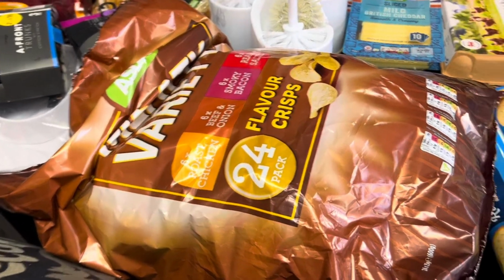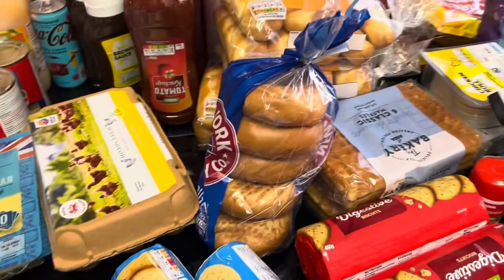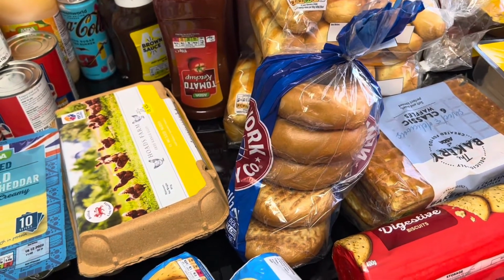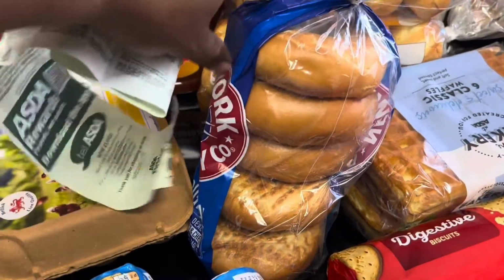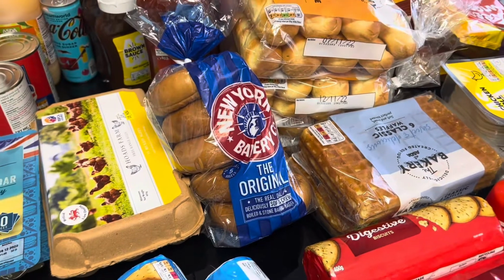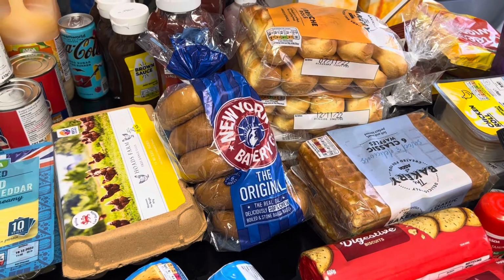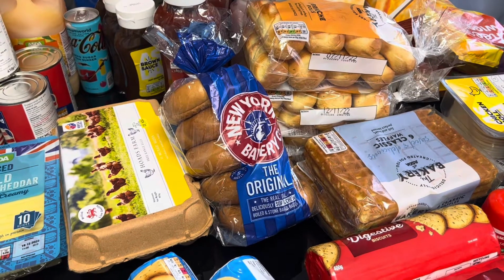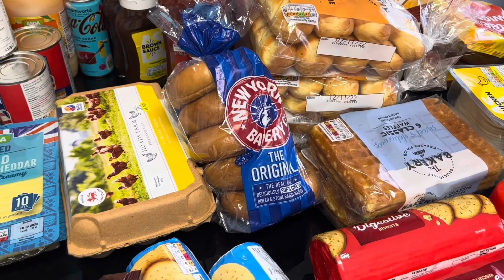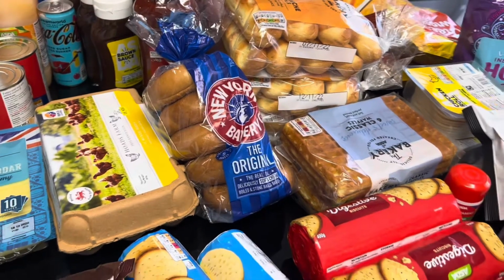Okay, and then also we have the bagels. We have just one. The bagels are £1.75. I bought just one of that bagel because the Asda own brand bagels are £1.70, and I'm like, where's the difference? There isn't much difference, just 5p.